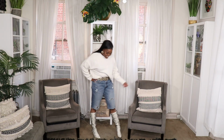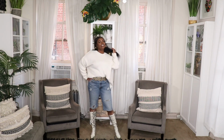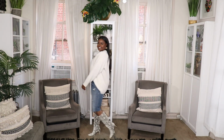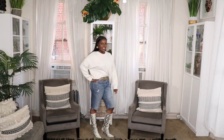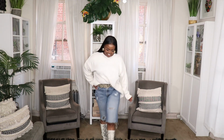I ended up cutting these jeans because I didn't like the way they looked at the ankle. They were just a little weird, but they look so good as cutoffs, and Bermuda shorts are a big thing in 2020. So I think this look is so cool. The oversized sweater tucked slightly into those cutoff Levi's. And of course, on the feet, I have on my snake embossed Steve Madden boots. They look so good, especially with this belt from Boohoo that has a snake print on it as well. This outfit looks so cool.